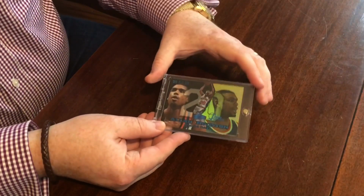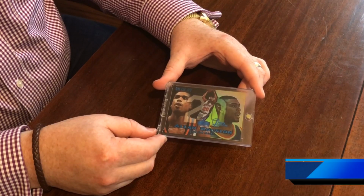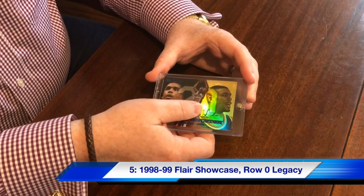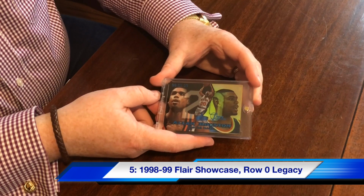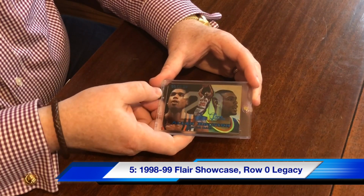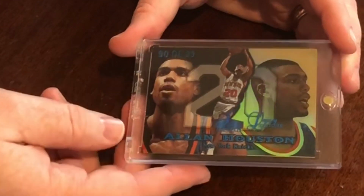All right, next one here, we've got 98-99 Flair Showcase Row Zero. This is of Allen Houston, and this is a legacy collection. So the legacy collection will be denoted by a stamp right here and a different serial number. All of the Row Zeros were serial numbered to a quantity, whether it was a legacy or not, but the legacy ones were serial numbered to just 99. So this one is number 90 out of 99, so getting closer to the end of the print run here.